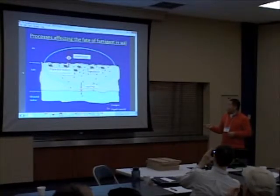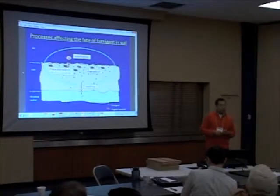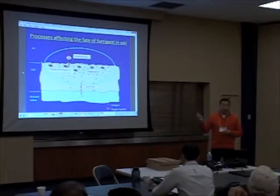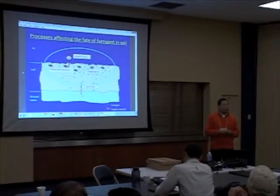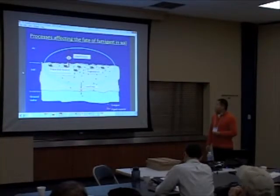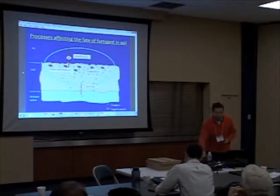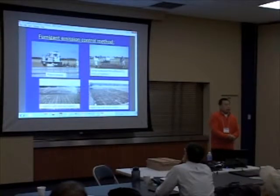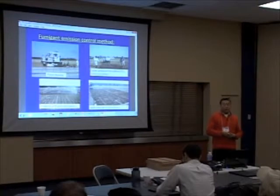And another potential risk is leaching. But for leaching, in California the weather is usually very good, and leaching only happens after the application with heavy rain. So soil fumigant emissions are our major target. And so far, I can summarize the fumigant emission control methods into four kinds.